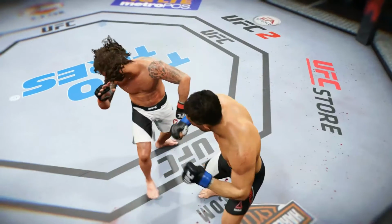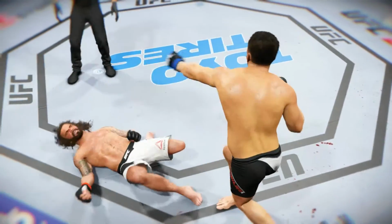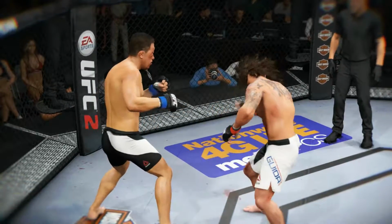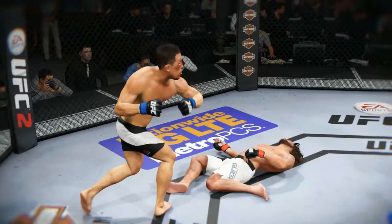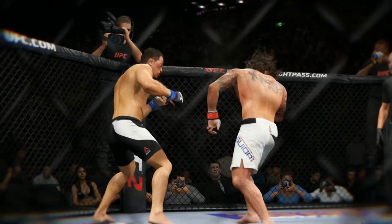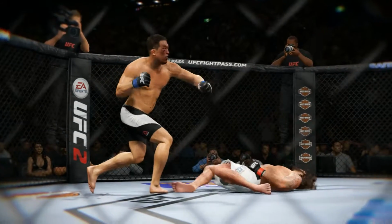Once again, here's our fight replay. And as we can see here in the replay, it was the hook that ended this fight. Let's see it one more time. Look at the power in this hook as it lands for the knockout. Check out this angle here. Boom! And he's out.